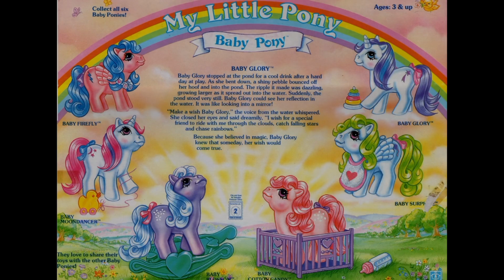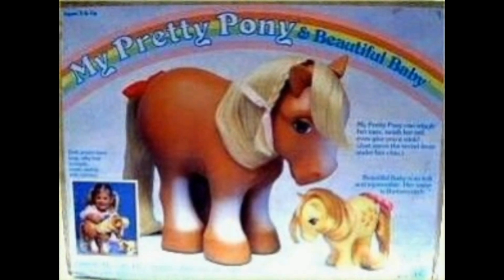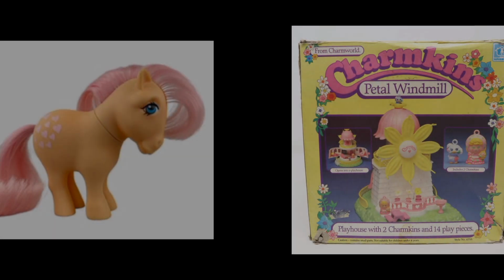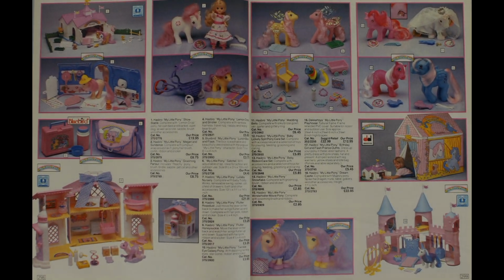A year before, in 1981, Hasbro had released a concept called My Pretty Pony. Now, My Pretty Pony was a lot bigger than My Little Pony. It had hard plastic and it just really flopped. In fact, Hasbro were putting all their eggs in one basket and expecting Charmkins to be the star seller of Hasbro toys in 1982. So My Little Pony was just a secondary concept really, as like a backup to Charmkins. But as we all know, Charmkins failed. My Little Pony was a great success.